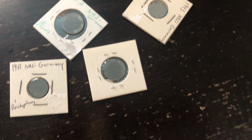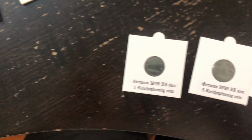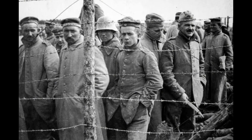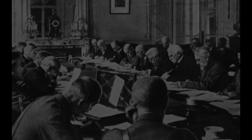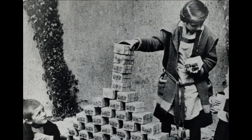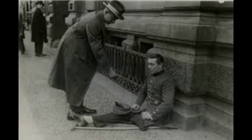I have a couple of these coins, but today I'll be showing these off, for they're in better condition. After the devastation of World War I, Germany was broken. The Treaty of Versailles in 1919 forced Germany to accept full blame for the war, disarmed almost completely, and pay enormous reparations, equivalent to hundreds of billions of dollars today.